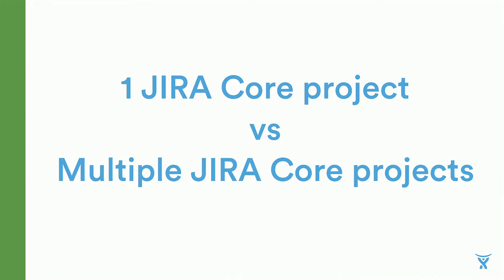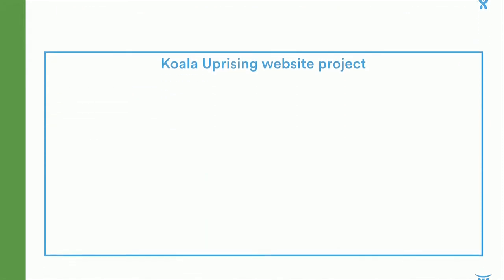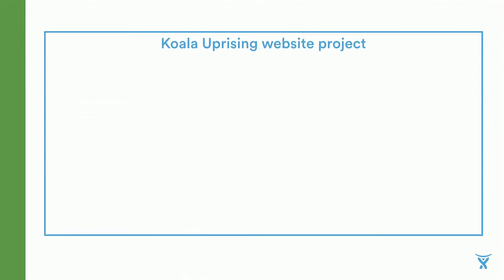There is no right or wrong, there's no wrong way to actually build a project. You guys have to do what is best for your team. So we'll show you examples of how we would do it. So with one JIRA Core project, one of the advantages of this is that there's a beginning and an end to this particular project. So when it's done, you could archive it and put it away. You don't need to look at it again, unless you want to see what you guys have done in the past.